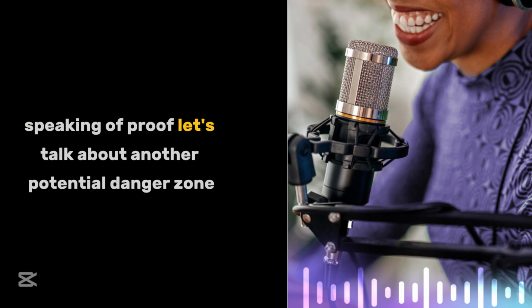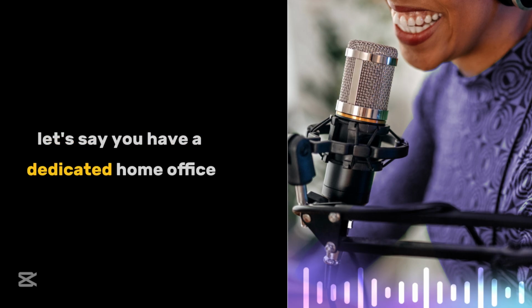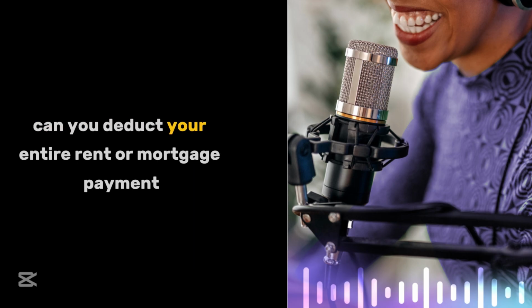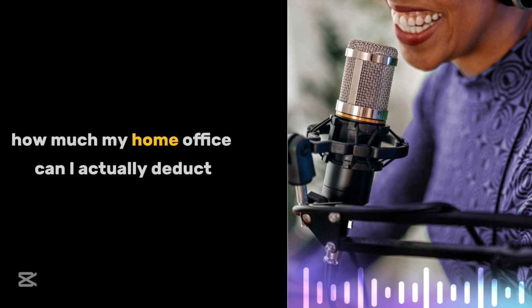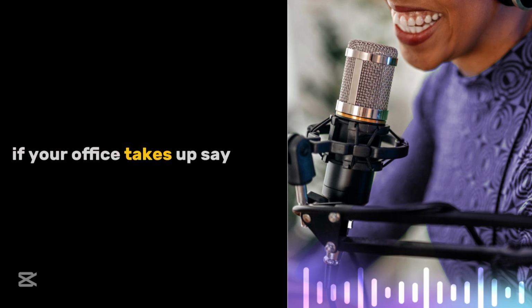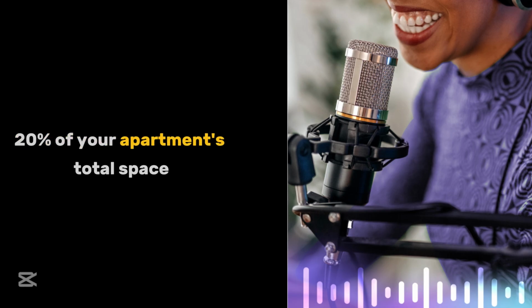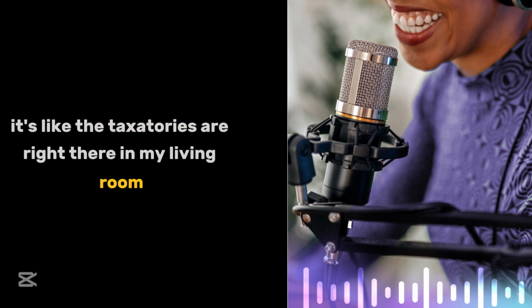Speaking of proof, let's talk about another potential danger zone, apportioning those expenses. Let's say you have a dedicated home office. Can you deduct your entire rent or mortgage payment? Oh, I've been wondering about this. How much of my home office can I actually deduct? Well, you've got to be able to justify the percentage you're claiming. If your office takes up, say, 20% of your apartment's total space, you can likely deduct 20% of your rent or mortgage interest. It's like the tax authorities are right there in my living room measuring everything.